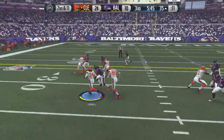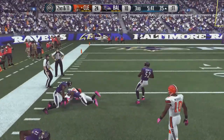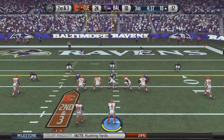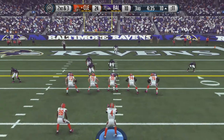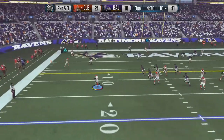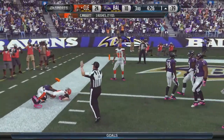Now 2nd and 11, handoff to Crowell to the outside. Crowell has some good blocking, has the first down on the play, breaks a tackle, and is finally brought down inside the 20-yard line, down to the 17. He has 3 carries for 20 yards. Now 2nd and 3, Maggot in shotgun, Miller in the backfield, and it's a play action Lamar Miller, roll out to the left side, trying to find somebody open, but Maggot's just going to take off and dives for the end zone down at the 1-yard line.